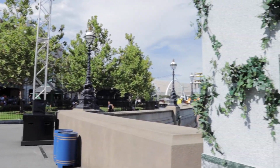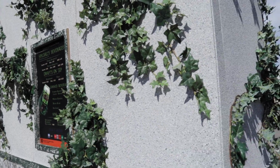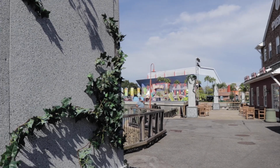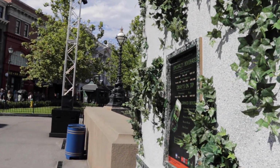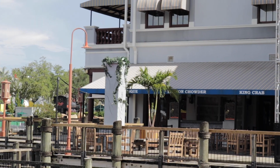I'm heading through the Wizarding World, and I almost walked past this. There's another bar over here with some specialty beverages, and where would this be? Probably over here, around the corner. Just a quick little bar to get some beer, and pretty much just some beer and some cocktails, it looks like. Okay, so there it is, right around the corner from Lombard's.